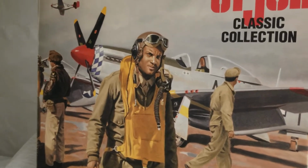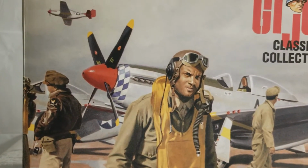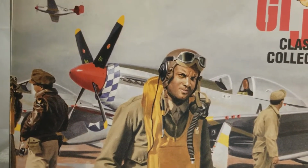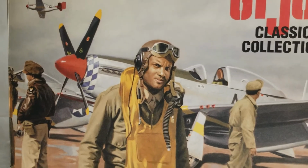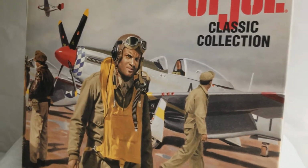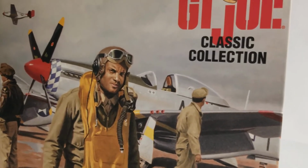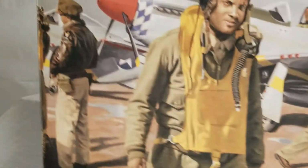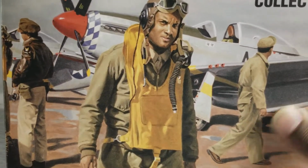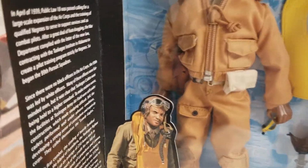A movie was made about these guys in 1995, The Tuskegee Airmen. It's an excellent movie. I watched it, starring Lawrence Fishburne and Cuba Gooding Jr. It's a phenomenal portrayal of these excellent soldiers, airmen.